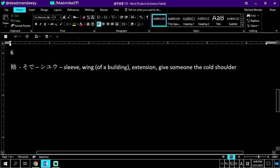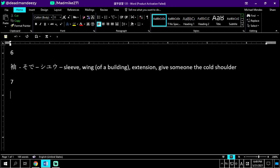Continuing on. Sode or shu. Sleeve. Wing of a building. Give someone the cold shoulder. Sode or shu. Extension of a building, a wing, or a sleeve. Sode. Next, number 7 is a claw.